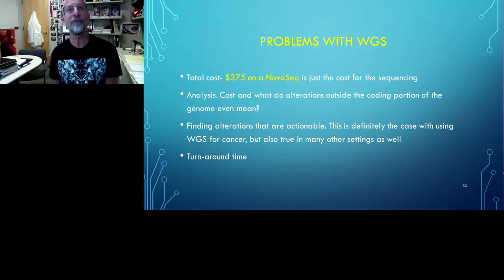Even though the NovaSeq has truly cracked the cost for sequencing below $1,000, actually the cost for 100 gigabases of sequencing on a NovaSeq is only $375. But again, as I just mentioned before, that's just the sequencing cost. How much does it cost for analysis?